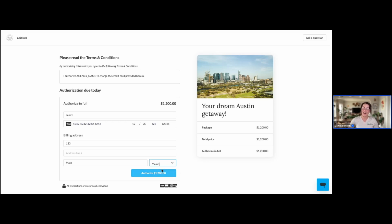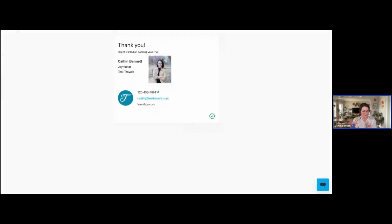So once they've got all of their credit card details in, they can see, again, the full price over here. They're going to authorize and book. They'll get a thank you message.